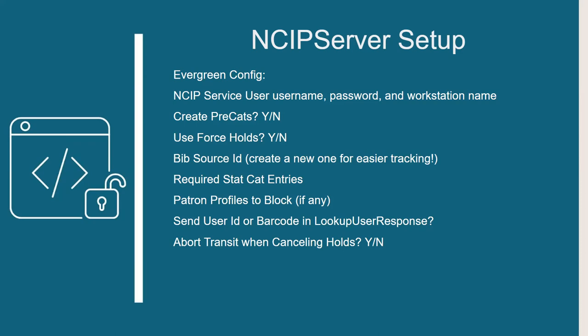However, there is also a third configuration file that Evergreen needs to look at, and it does need to have a little bit more. You need to have the NCIP server username and password, and you need to create a workstation for them because they will be doing a lot of circ transactions. You need to know if you want to try precats, which my memory is hazy on at the moment. Do they work as expected? Do they not? We'll have to look at that later.